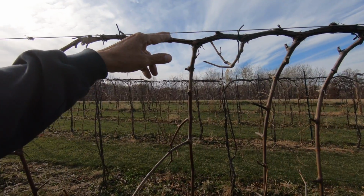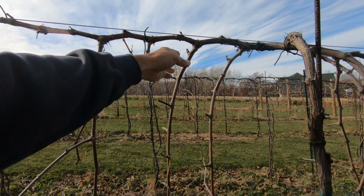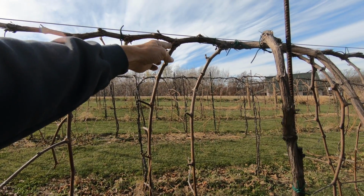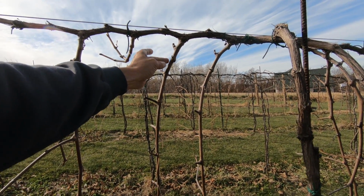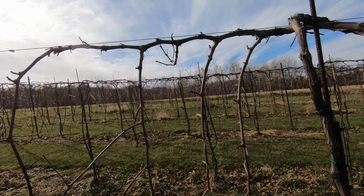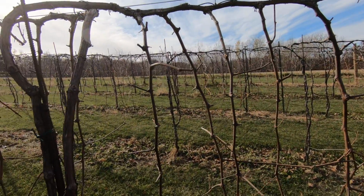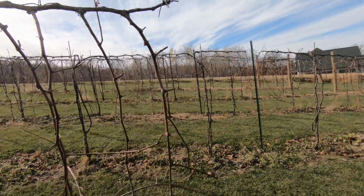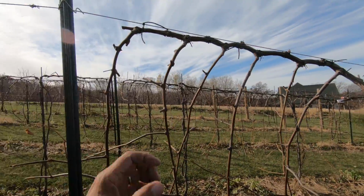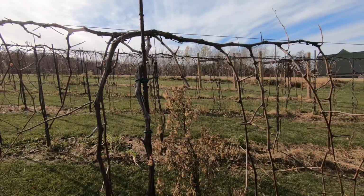But come pruning time, I'll show you then, but these spurs here get taken down. This is a non-count. Buds will be right here, but we'll cut these down to two buds. All of the spurs down to two buds, and that's how they'll be for next spring. Then we'll get two shoots off of each one and go from there. I'll explain that when the time comes.